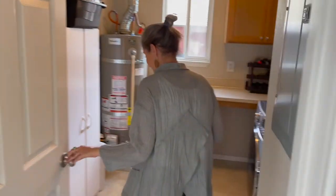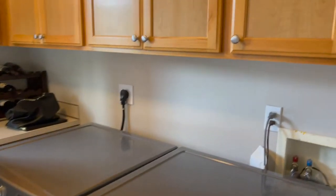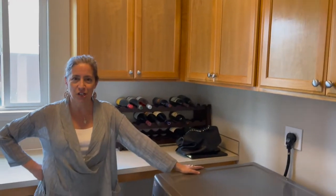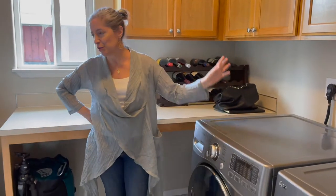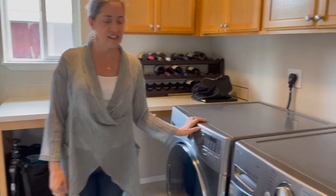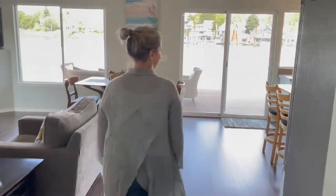I'm really jealous of this room. I know it's not the most exciting feature in the house, but when you live in a floating home, space is a premium, and just to have a laundry room that you can actually walk into, have some extra storage. This is where the water heater is. I mean, I'm a little jealous of the laundry. Is that weird? I don't know. This house just makes me happy.